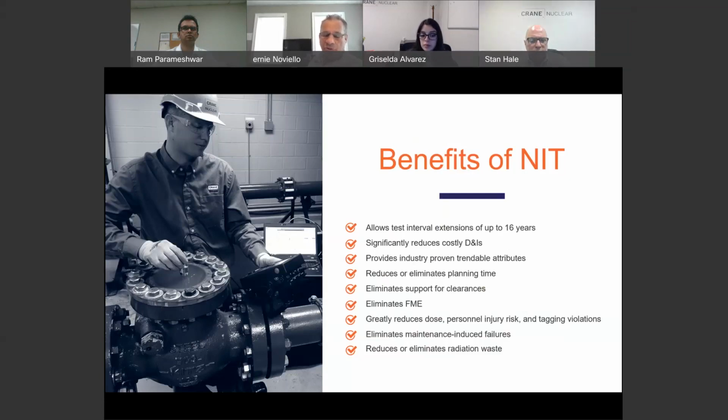There's a lot of discussion in the industry about what are industry-proven or acceptable trendable attributes. So one thing we've done with our technology over the course of years of development is assign trendable attributes. Those trendable attributes exist to show us changes from certain conditions, and then we can reliably predict. We used those trendable attributes during the NIC phase 4 testing. So there's a lot of science behind that.